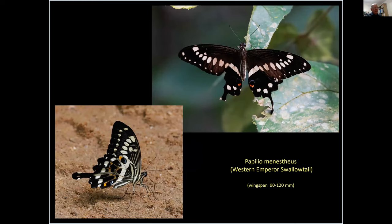But this next species is even bigger. The Western Emperor swallowtail boasts a wingspan of up to 12 centimeters. So we really are talking large here. And again, what a glorious underside this species has. In this case, there are tails on the butterfly, but unlike the swordtail, where the tails are long and pointed, the tails here are rounded and fit in with the shape of the hindwing. As you can see, it's sort of scalloped. So it makes just a delightful image. I think this particular butterfly has only got one of those tails left, but unfortunately that was the best I could do.